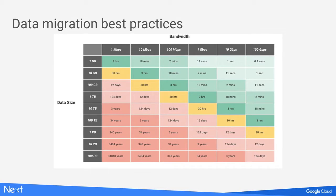And we like to look at this chart as a way to understand the scale of the problem. Just some basic math here. If you're going to move 100 terabytes, roughly 25 hard drives, over a 100 megabit wire, it's going to take you 124 days. If you can use Cloud Interconnect and get a 10 gigabit per second link, that same time is 30 hours, a dramatic difference in your ability to move things. This is up on the Google Cloud website if you want to look at it and get a sense of the scale of the problem you're taking on.